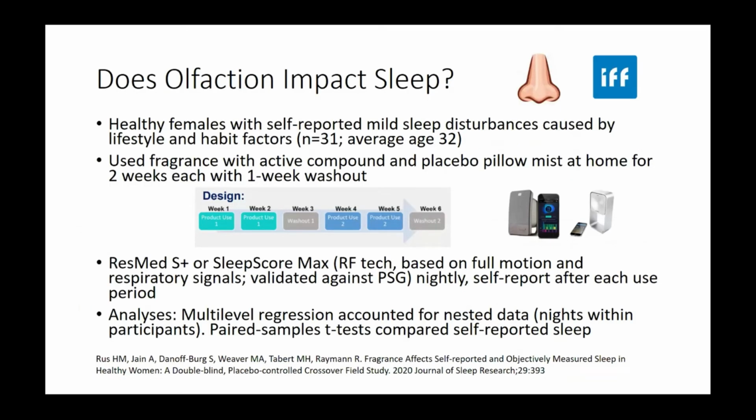What about olfaction? So can smelling certain substances improve sleep? You may have seen there are some pillow sprays for sale and things like that. This was a study that was done with IFF, International Flavors and Fragrances. There were healthy females who reported mild sleep disturbances. There were 31 of these individuals. Average age was 32. And they used a fragrance with an active compound and a placebo pillow mist for 2 weeks each with a 1-week washout. Radio frequency devices were used to monitor sleep, multi-level regression accounted for nested data, and paired sample t-tests were used to compare self-reported sleep.